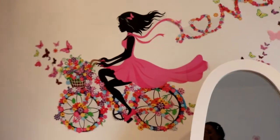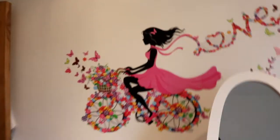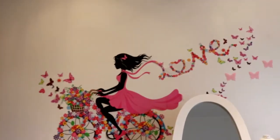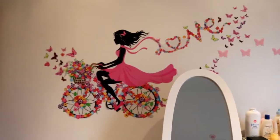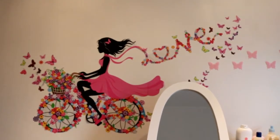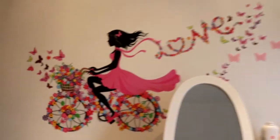So first off, as soon as you enter, the first thing you see is this big massive sticker that I bought for £1 on Amazon. I think it was 99p or £1 something. But yeah, it's so pretty. It's a girl on the bicycle.